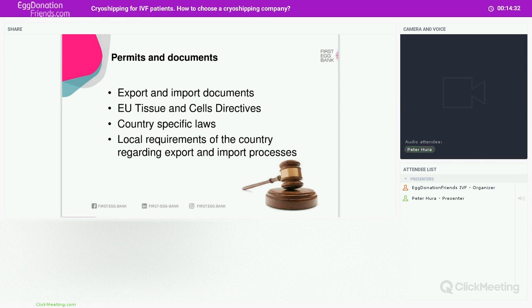And what is it? It is an established and harmonized approach to the regulation of tissues and cells across Europe. The directive sets a benchmark for the standards that must be met when carrying out any activity involving tissues and cells for human application, actually for patient treatment. It also concerns transportation of biological material inside the EU and outside the EU.